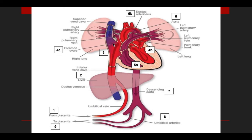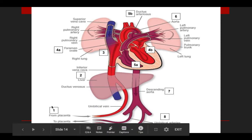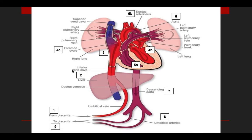right atrium. Okay, so once again, starting with number 1, we had oxygenated blood from the placenta going through the umbilical vein and getting somewhat detoxified at number 2, the liver, even though it's already been detoxified at the placenta, and then mixing with deoxygenated blood from the superior vena cava at number 3, which is the right atrium.